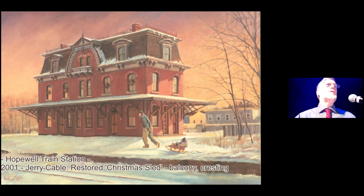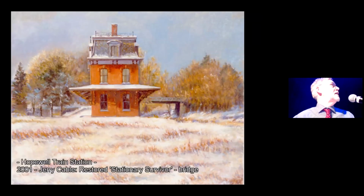So Jerry actually used the Hopewell station, even though he's not a Hopewell resident, two different times for his annual Christmas cards. So this was one of them. And next slide. This is the second one. So he called this Stationary Survivor. And remember the Hankinson image, Hankinson had to spread the building out to make it look reasonable. But this building has some weight when you look at it.